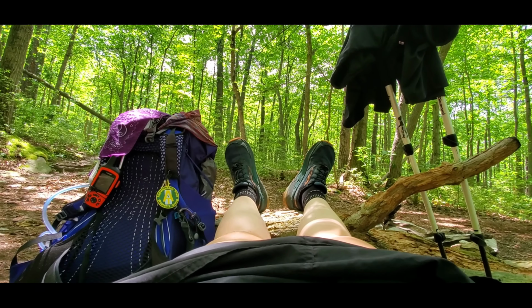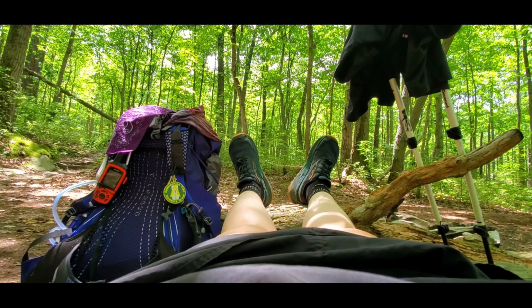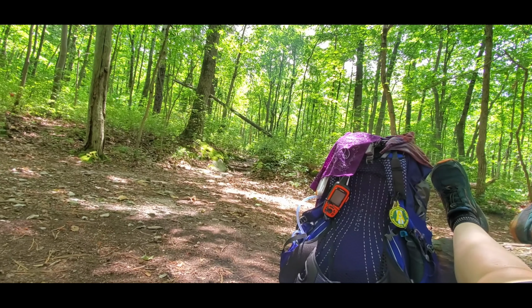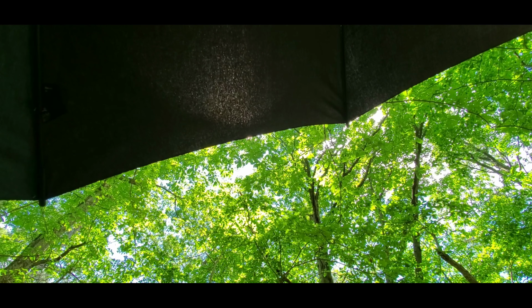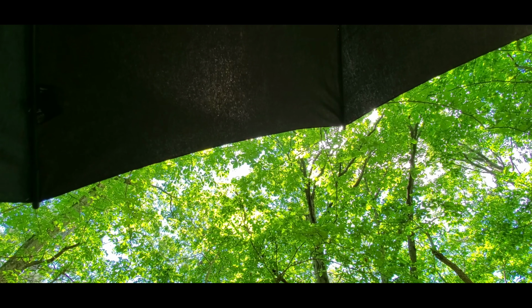Got my feet up. Take a little break. Trail is right up there. I thought I was living the dream a few minutes ago, but then I remembered I have an umbrella. So now I even have shade from the sun. It's 2 o'clock. It's like 84 degrees out.